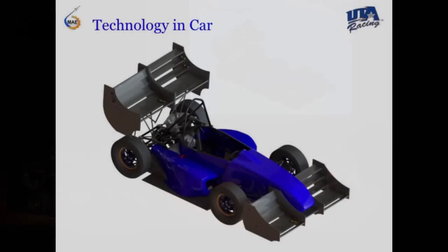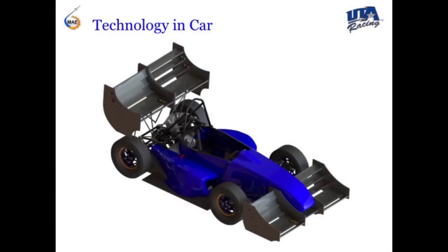Now let's talk a little bit about the technology in the car. And of course, here is our car from last year. And one thing I want to talk about is, to make a race car go fast, you really need to save weight. And so we use a lot of high-tech materials to save weight.